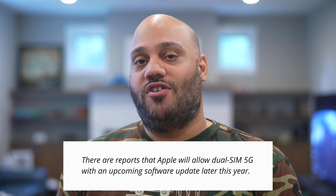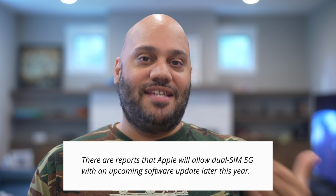One way around this is to turn off one SIM or the other in the settings, which will then allow you to access 5G on the one active SIM, but I don't know how many people are going to want to mess with settings to swap between services to get 5G connectivity. I'm not sure if this is an iPhone limitation or if it's a carrier limitation, but I did want to point it out in case anyone out there is in the same boat as me.